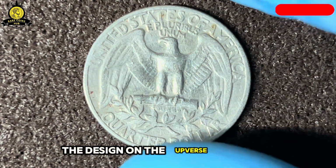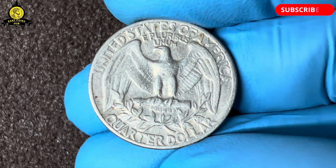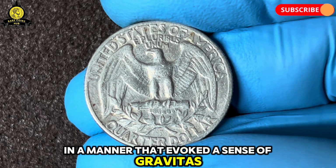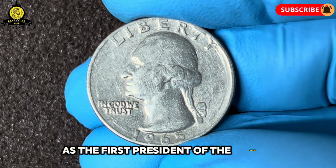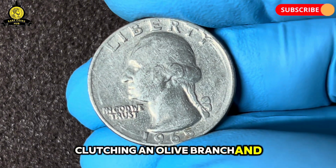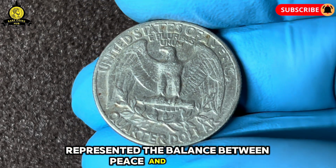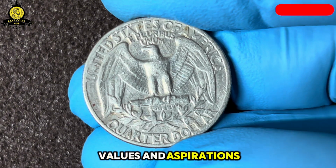The design on the obverse featured George Washington, created by John Flanagan. His profile was engraved on the coin in a manner that evoked a sense of gravitas, capturing the essence of Washington's legacy as the first president of the United States. On the reverse side, the quarter retained its classic imagery of an eagle, clutching an olive branch and arrows. This symbol represented the balance between peace and strength, an emblematic statement of the country's values and aspirations.